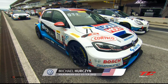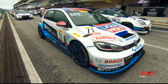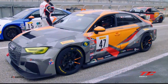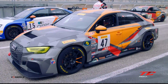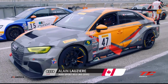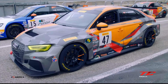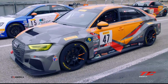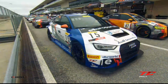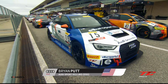And then the 71 of Mike Hertzen, of course, teammate to Vincent in the FCP Euro Liqui Moly Volkswagens. And last year they ran in what would this year have been the TCR Cup class in that configuration, but they stepped up and they've got the full spec or sequential gearbox in the cars. Great to see this name back in World Challenge competition, Alain Lazier, as he is running in the TCR Cup category, the number 47 machine, and just a great competitor, longtime competitor in a lot of different championships, and great to have him with us.